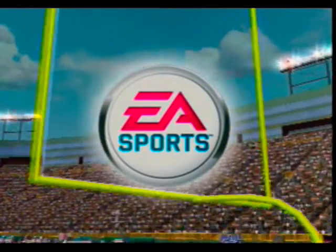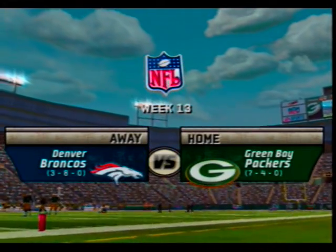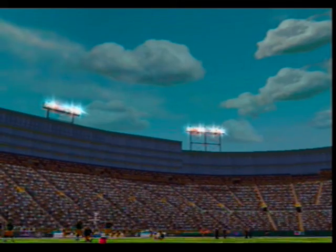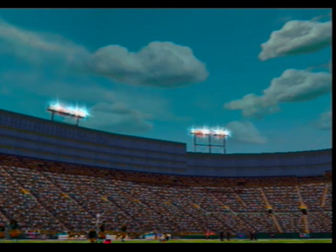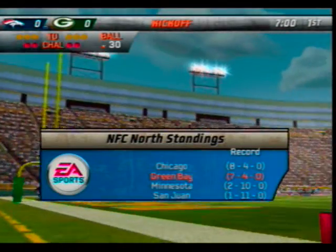Broadcasting another NFL game from the city of Green Bay. As the season winds down, this matchup looks like it'll be another great one. Each team preparing all week for this battle as the Broncos get set to take on the Packers. Both teams eager to get today's action started, so let's go to the field.